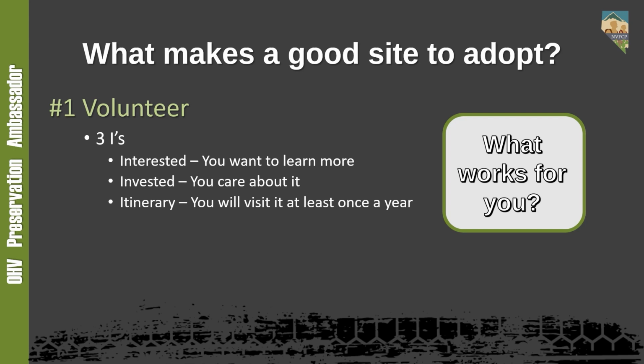Now, what makes a good site to adopt is really up to you for a large portion of that, and that is something you want to volunteer for. And I broke that down into the 3 I's: something that you're interested in, that you want to learn more about, something that you're invested in because you have to care about it to go back to it every year, and something that's kind of already on your itinerary. That means you enjoy the ride to get out there, it's something you like to return to, and you'll visit once a year.